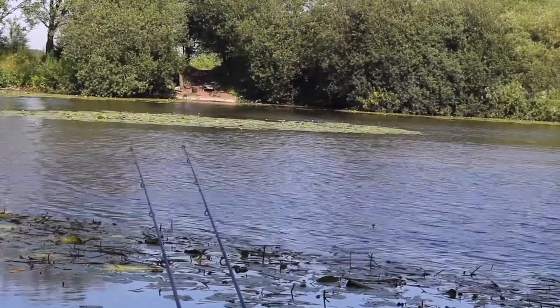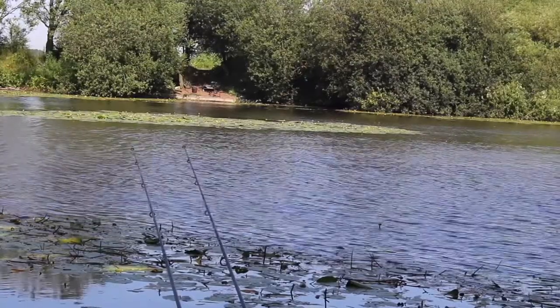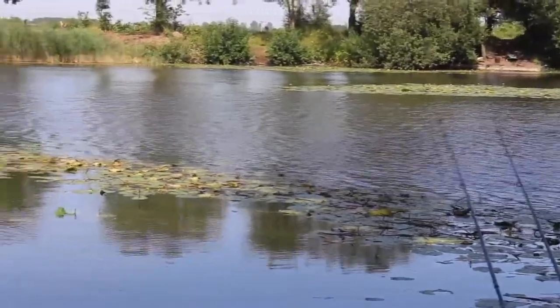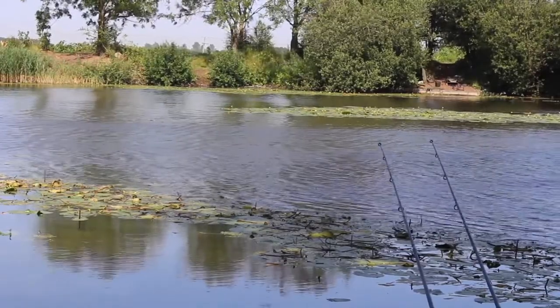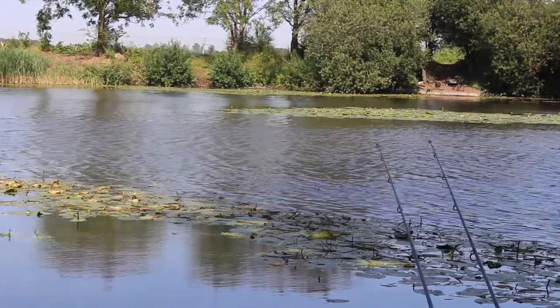In Darren's peg there's a rake, so he's going to bring it round, and what I'm going to do is go out there and rake that area clear. So I've got a clearing for me bait boat, so I can send the bait boat out and get the hook baits exactly where I want them.